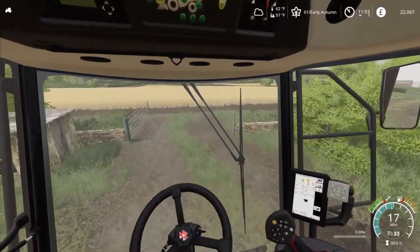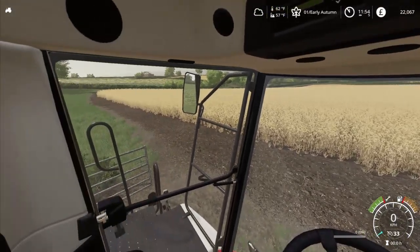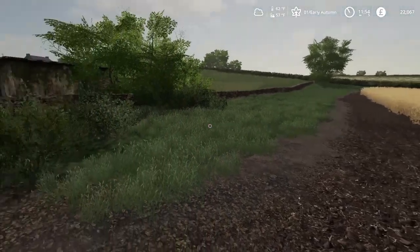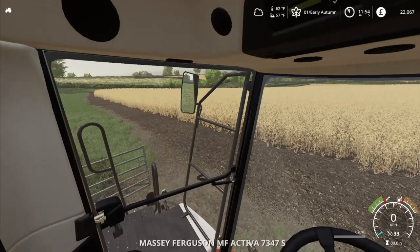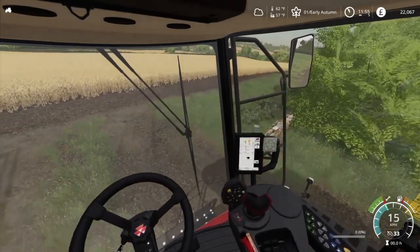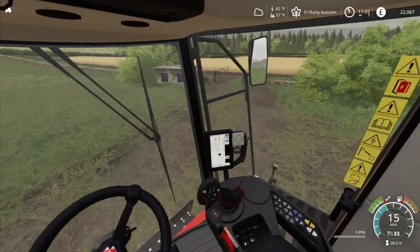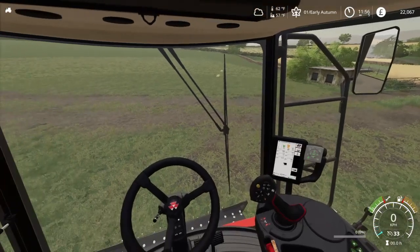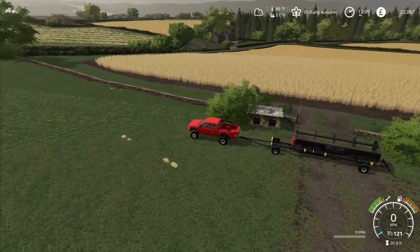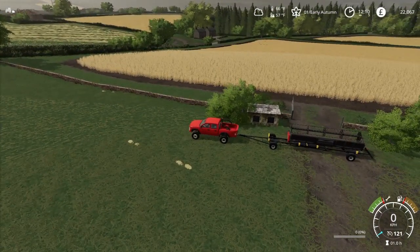So I don't know if that header will fit through here. Or if I'll have to... Let's see, I don't want to put it somewhere where I'm going to hurt the crops. So yeah, let's back this up. Grab the header and bring the header down. And then we'll see if we can fit that header through there. Okay, so it's definitely not going to fit through there.